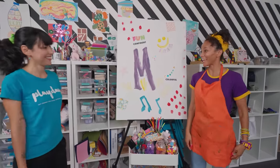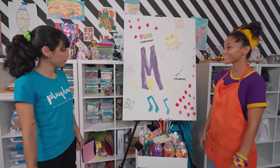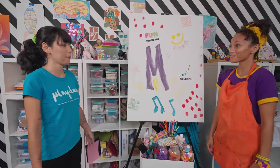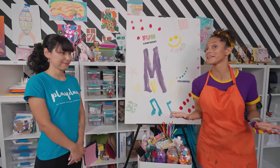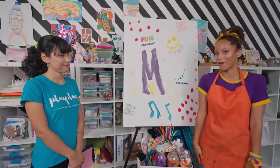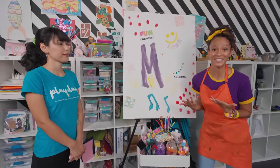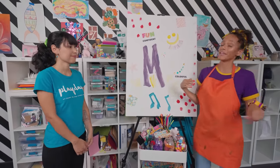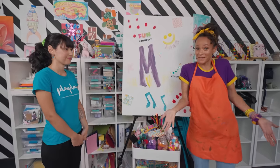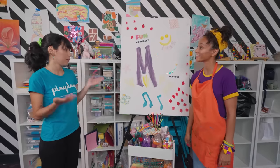Hello again. Hey, what do you think? It looks great. Can you tell me a little about what you made? Sure, I'd love to. So I put the word confident on here because confident is the feeling I feel when I wear this outfit. And I have music notes because I love to sing and dance. And I have a big purple M because M is the first letter of my name, Meekah. And it's purple, one of my favorite colors. I think we're ready for our next step.